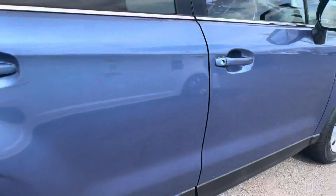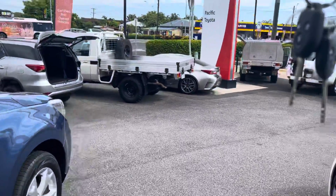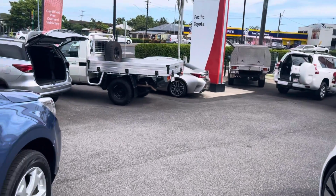Fantastic. All right, so we're going to come to the driver's side now. Just before I go into the driver's side, I just want to let you know that it comes with 2 keys.